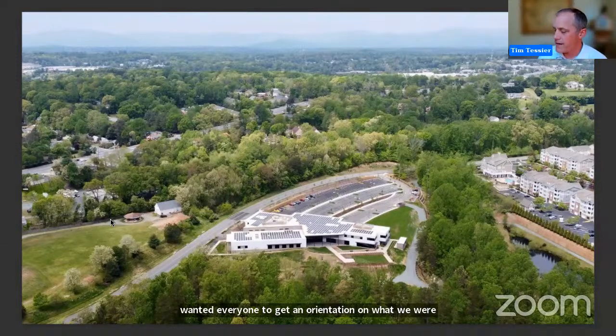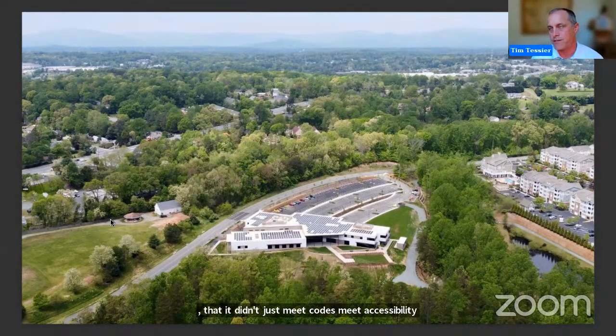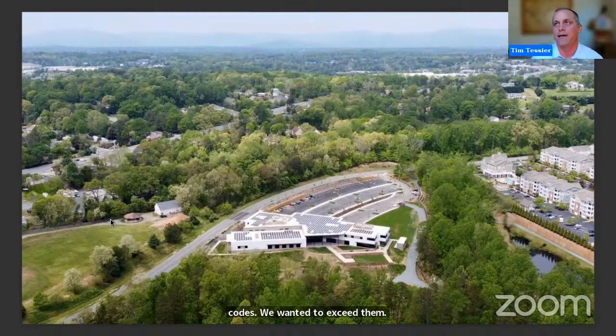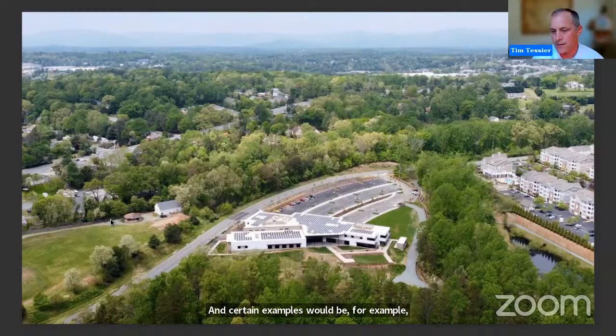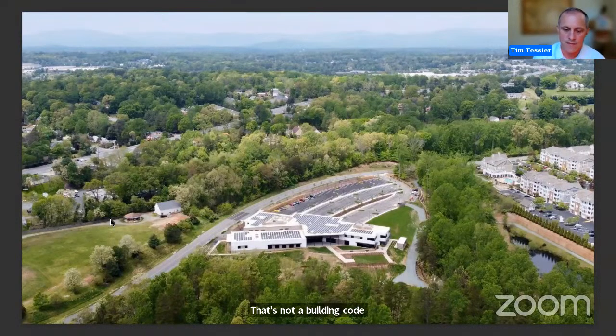It was very important that this center was universally designed, that it didn't just meet accessibility codes. We wanted to exceed them. For example, all doors swinging out so no one experiences an entrapment issue in any bathrooms. That's not a building code requirement. That's just something we needed to do to ensure safety of all of the users.